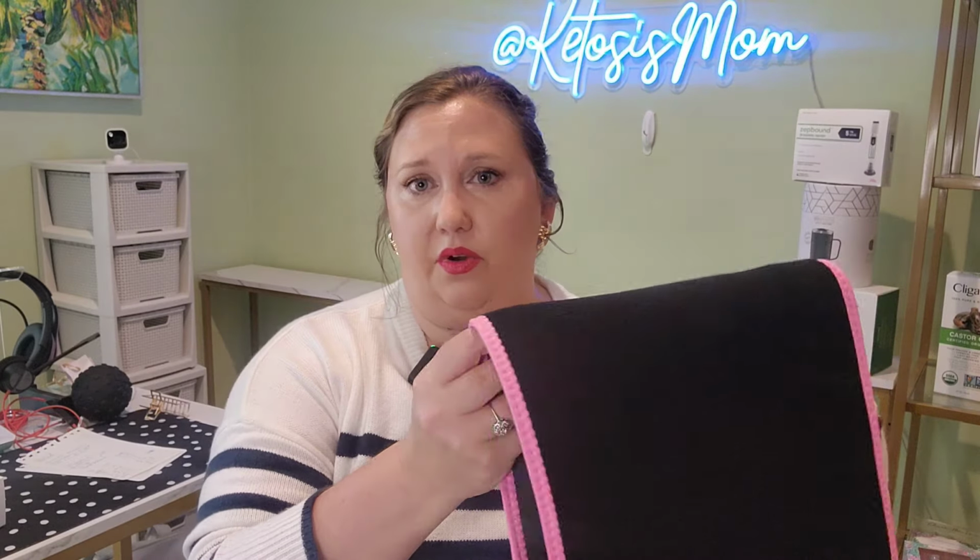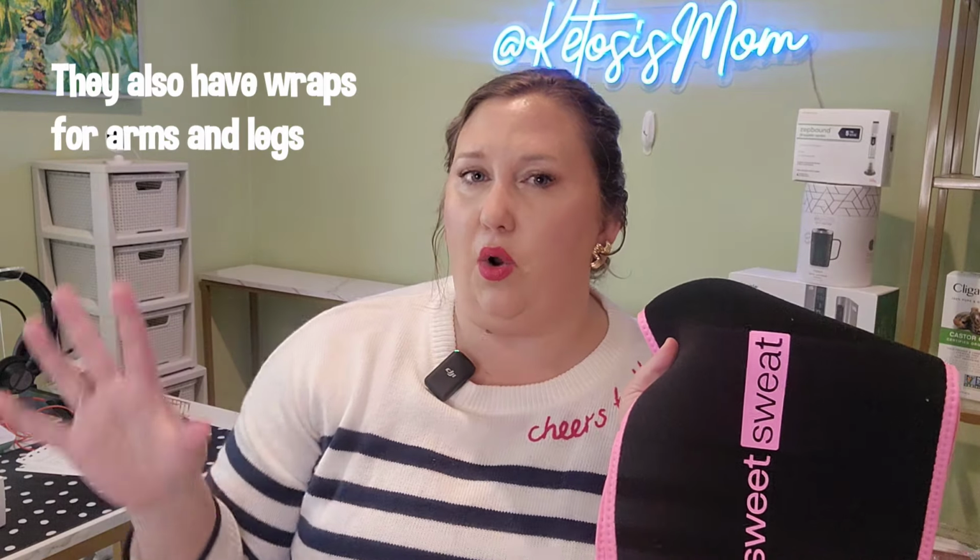I really like these. I do not get overheated in these like I have in some of the other workout gear, neoprene type, whatever there may be. Sweet Sweat, I have worked with them for years and years. They no longer have an ambassador program. However, I just love their stuff. Sweet Sweat is owned by Sports Research.